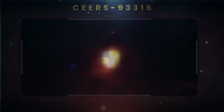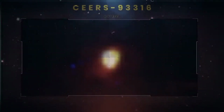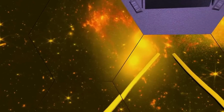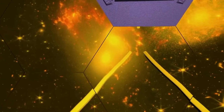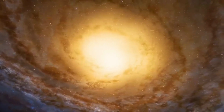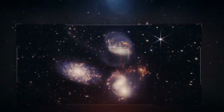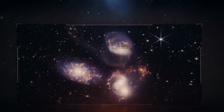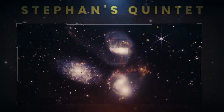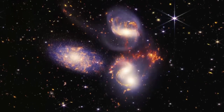You might be looking at that image and saying it doesn't look so incredible. But keep in mind that it's an astounding 35 billion light years away. It's just one of 6 ancient galaxies being studied now. The Webb telescope has been imaging closer galaxies as well. This is one of the first images released by NASA from Webb of Stephan's quintet. In the image, 5 galaxies can be seen. 4 of those galaxies are pulling and stretching each other apart in a cosmic gravitational dance.